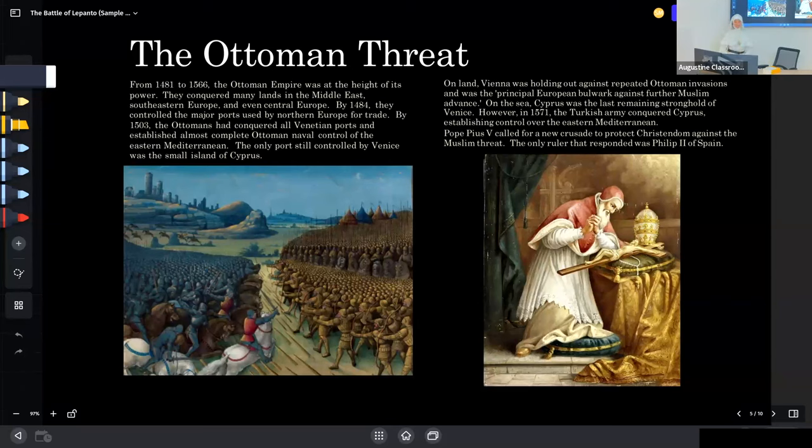Can anyone add anything to Mr. Whittlesey's? Ms. Connolly? Europe was very divided at this time. Henry VIII had died 30 years before, I think. And so there was a lot of fighting between Protestants and Catholics. And Spain was the only country that was willing to respond because everyone else was fighting each other.